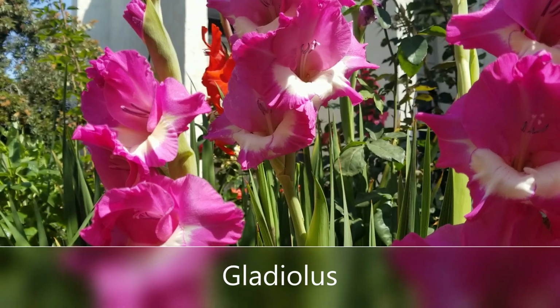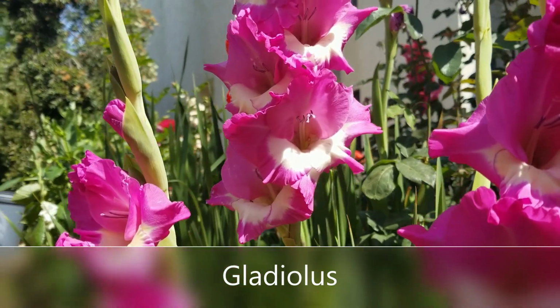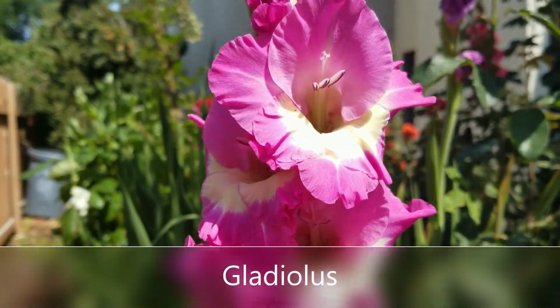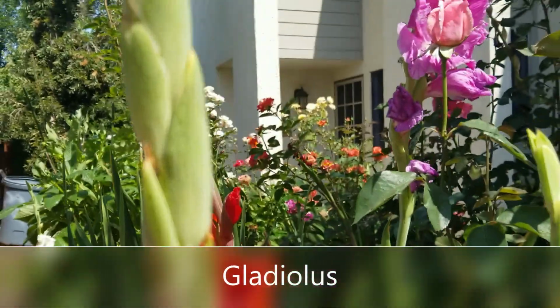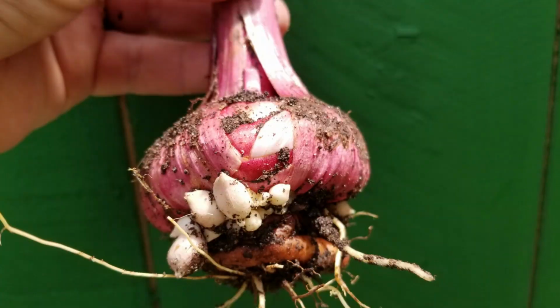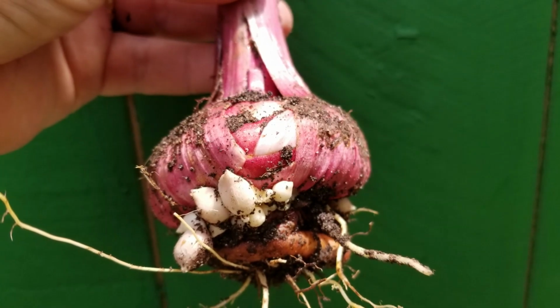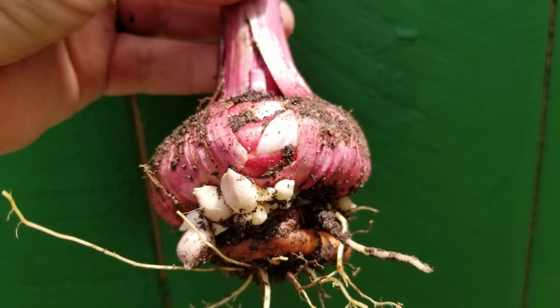The one that follows after that, of course, is Gladiolus. Now, I have a bunch that I didn't realize were poisonous because I had them long before I ever had dogs, but they are poisonous. The flowers are poisonous, but the most dangerous part of Gladiolus are the bulbs, because if they dig them up, they eat the bulbs. Those can definitely be a dangerous thing to have around your dogs.